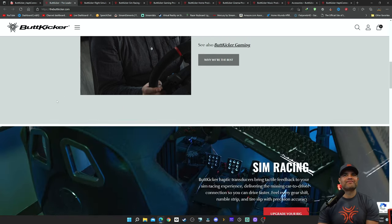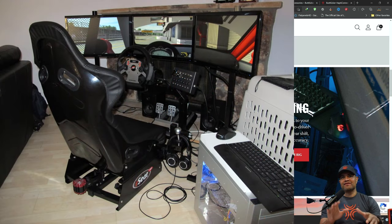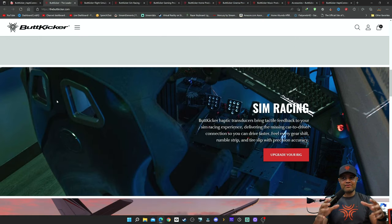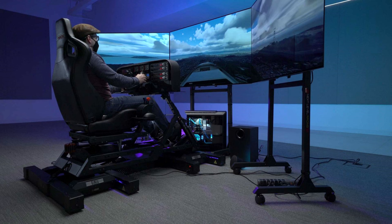Fantastic. Now the racing sims is where this Buttkicker Gamer Pro really shines. When you have a rig like that with all the controls, the pedal and the brake and the steering wheel, you got the seat going, you attach this to that sim rig, guys, you're gonna feel like you're in a real car. It's amazing. The motor engine and the road and the turning and all that sensation. This is the must have for gaming simulation rigs. It's fantastic. Flight simulators, guys. If you have the flight simulation rigs, you can attach this to that.